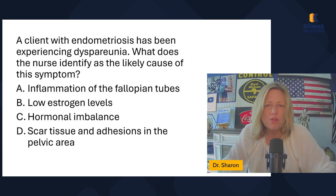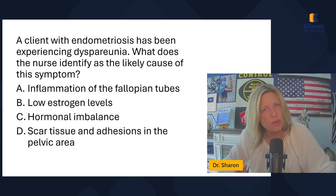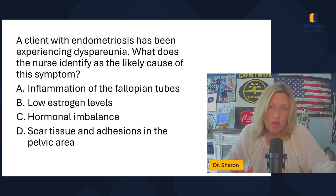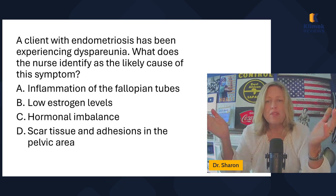A client with endometriosis has been experiencing dyspareunia. What does the nurse identify as the likely cause of this symptom? So before I read the answers, I need to know what this is talking about. So they have endometriosis and now they're having dyspareunia. Don't know if I'm saying that right. That is painful intercourse. Okay, so you should know dys is something painful or abnormal, right? And if you didn't know what pareunia is, it's intercourse. So they're having painful intercourse.